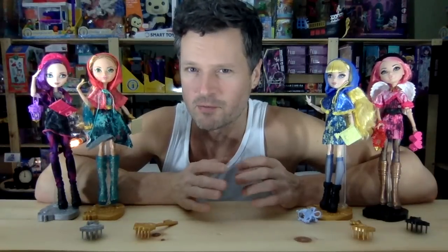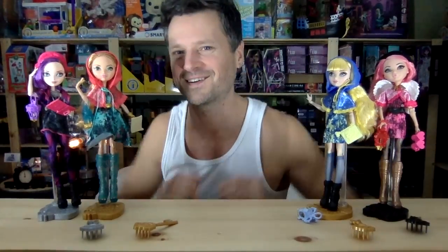They certainly did not look like junior high girls. They didn't look like 18-year-old girls either. They had a lot of makeup on. They had very, very inappropriate clothing. And now they don't. They're more innocent, they're more cute, they're a toy.